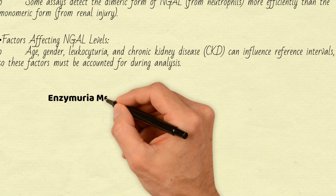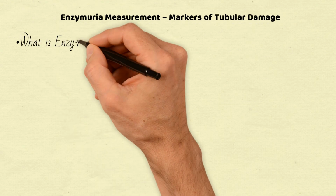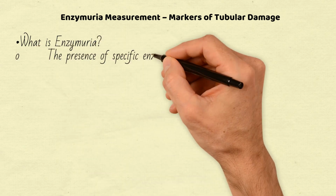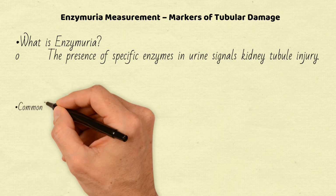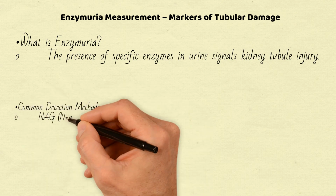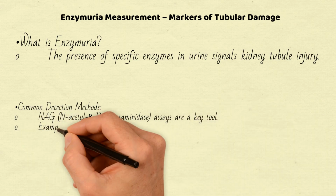Enzymuria measurement, markers of tubular damage. What is enzymuria? The presence of specific enzymes in urine signals kidney tubule injury. Common detection methods. NAG, N-acetyl-beta-D-glucosaminidase, assays are a key tool.